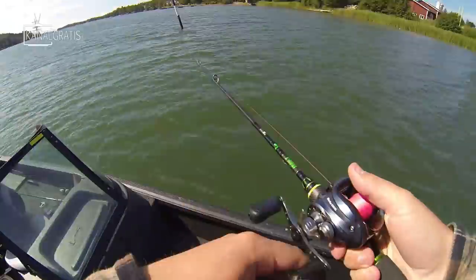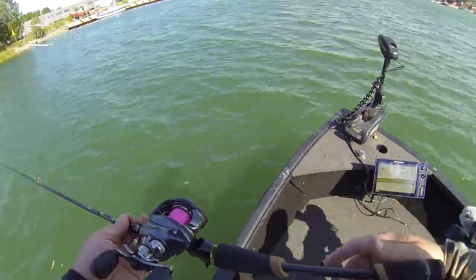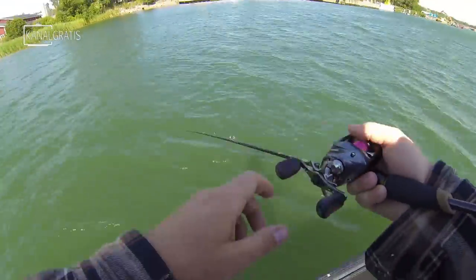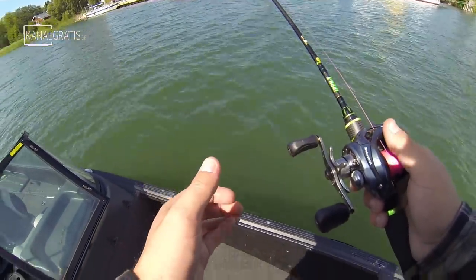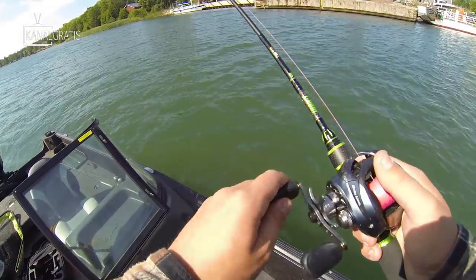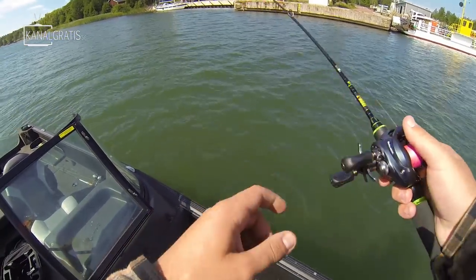So just drifting along this shore. Casting, casting, searching for perch. No contact so far. We're fishing in July, so there should be perch over here. But if we don't manage to find perch out here in the deep water, we have a small bay that we're gonna go into and see if we find some perch in there.